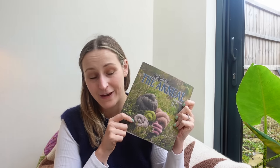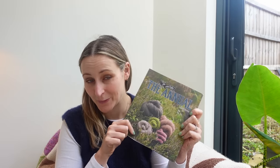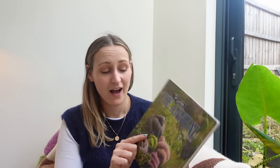I have very excitedly received a copy of the annual. This is the 3rd annual. It's the book from John Arbin that's released every year. I've seen this all over Instagram. I think their marketing team have done a stellar job this year, and I wasn't expecting a copy of this, and I'm really, really pleased because it is so beautiful.